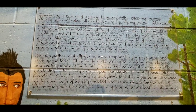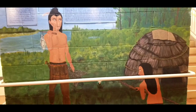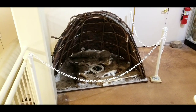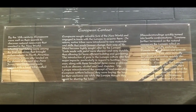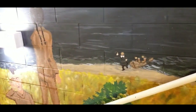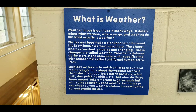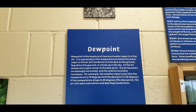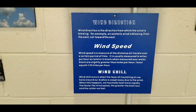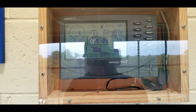I don't know if you guys can read that. It's kind of weird with the glare and the shade of it. So this sign right here, what it's saying is basically this is the thing they use for wind direction, wind speed.